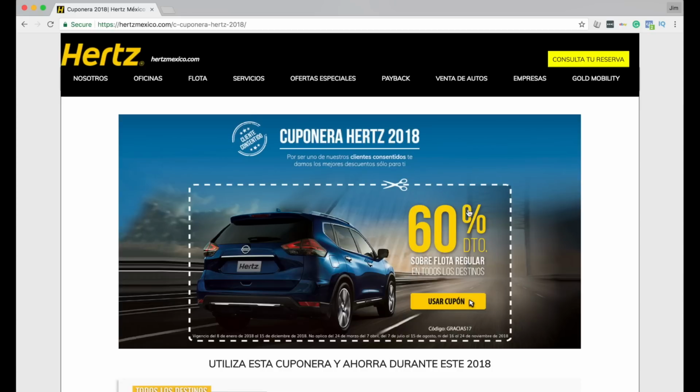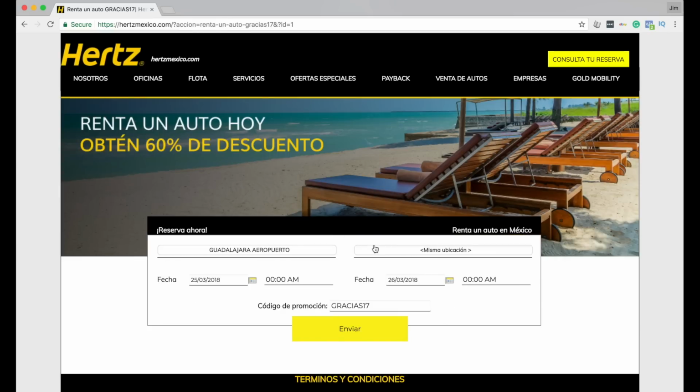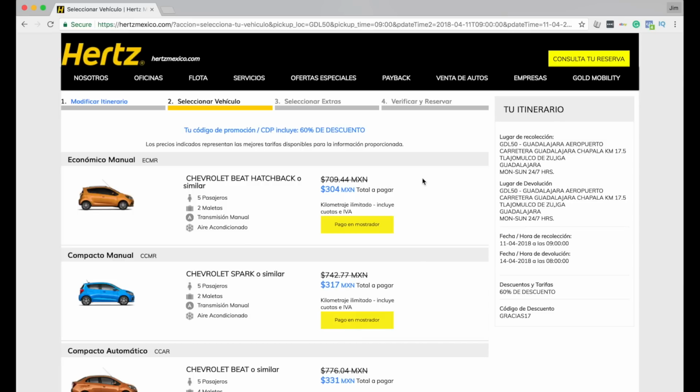Here you can find really special offers, such as this one for 60% off. And we've seen this multiple times before. So once you find a promo code that you're happy with, go ahead and click Usar Cupon. We're gonna put in the same pickup and return information as before. Misma ubicación, same dates, and click send. And bam, just like that. Look, was 700, now 300. 60% off. From here, just go about filling out the rest of your information as you would before.